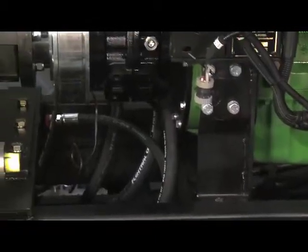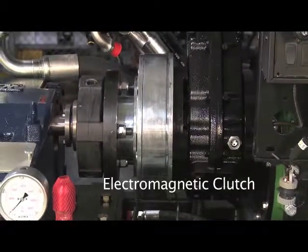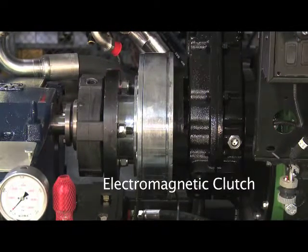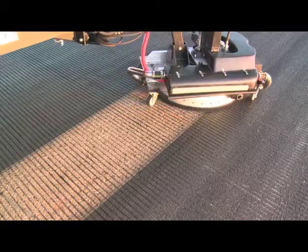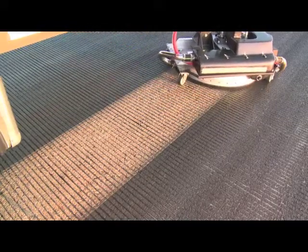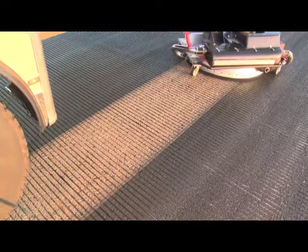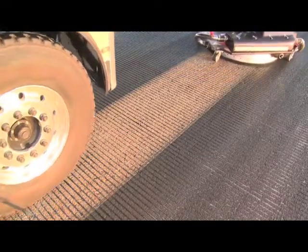The ultra-high pressure water pump is connected to the engine through a robust gearbox and an electromagnetic clutch. The advantage of this clutch is the water flow to the cleaning head can be instantly interrupted when the machine is brought to a halt, either with stopping the forward movement with the hydraulic power or stepping on the brakes. This guarantees there will be no surface damage due to operator error.